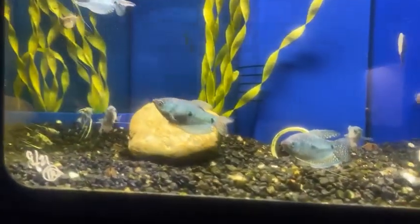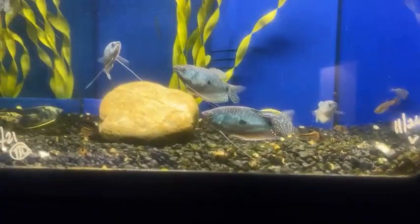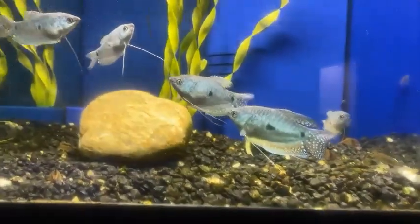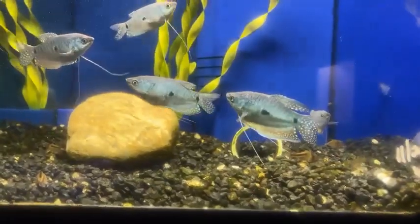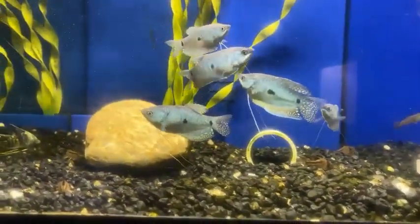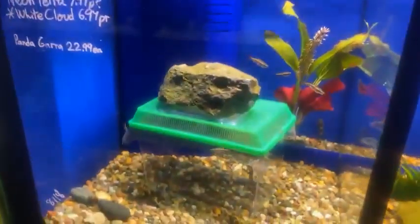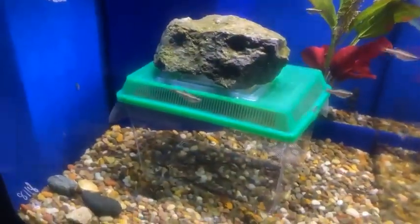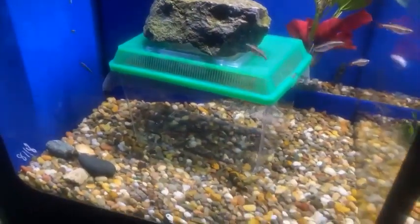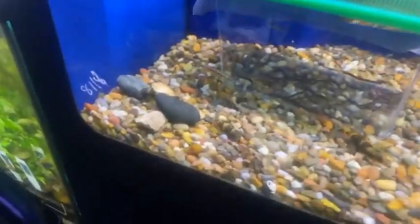So, these are actually 3-spot or regular blue gouramis. Interesting fish, good color, very hardy. They've been around the hobby for a really long time. Pretty cool though. And over here we have these little white cloud mountain fish. They're like a little minnow. They don't get too big. They're super friendly. They're hanging out here with this guy.